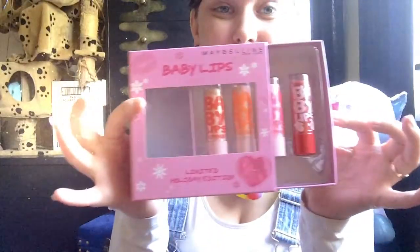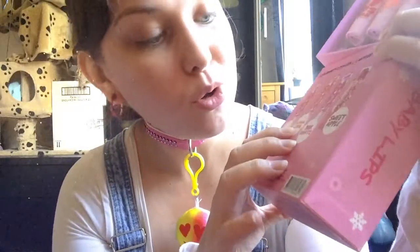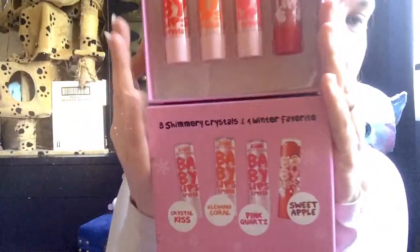So let's dive into this one. The one I showed first, and then we jumped into the other one and we did it. So let's do this. Inside this box we have these, and we actually have the names. We have Crystal Kiss and then Glamming Coral, then Pink Quartz, and then Sweet Apple. Sweet Apple, why? And they are in the right order.